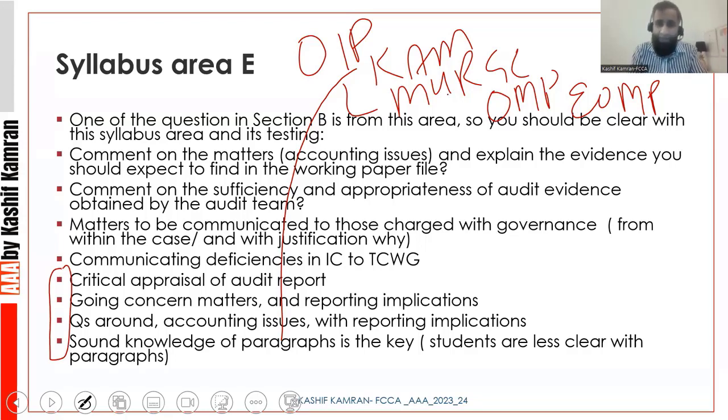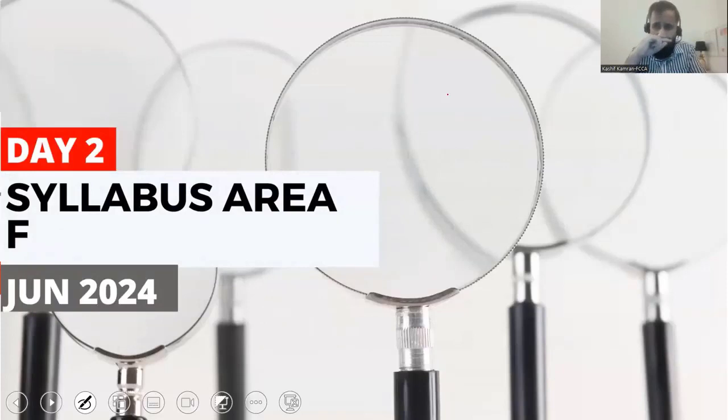Okay. Syllabus area F. Now, we know this is frequently asked in Section B. Syllabus area F will never come in Section A. It always comes in Section B. So we know one of the questions in Section B can be from anywhere in the syllabus areas, apart from D and E. We discussed that yesterday.